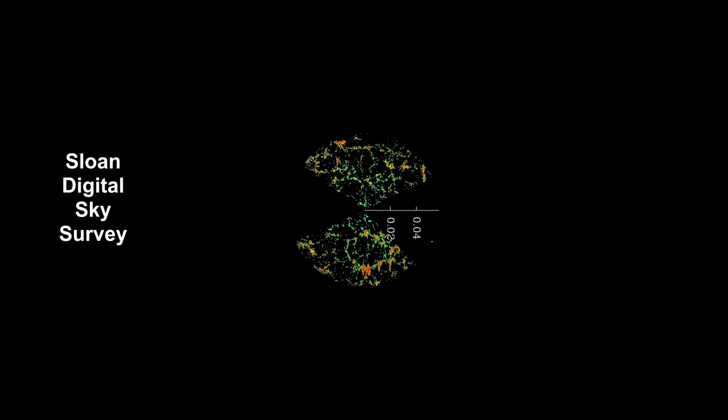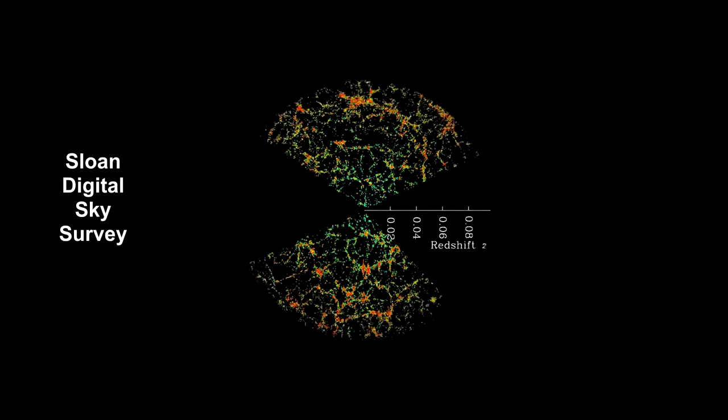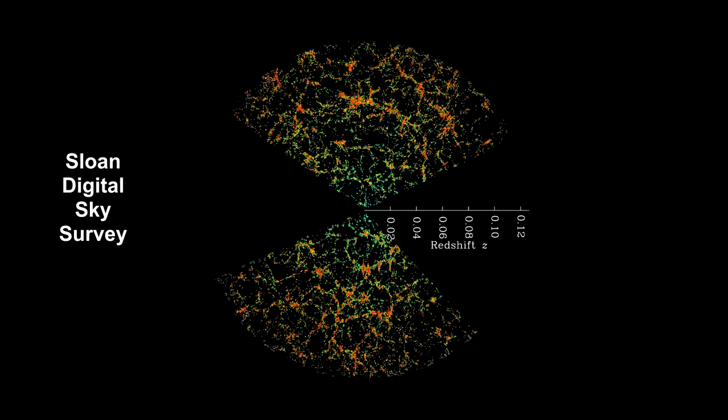Between 2000 and 2008, the Sloan Digital Sky Survey conducted one of the most ambitious and influential surveys in the history of cosmology. Over 8 years of operations, it obtained deep, multicolor images covering more than a quarter of the sky and created a 3-dimensional map containing more than 1 million galaxies.